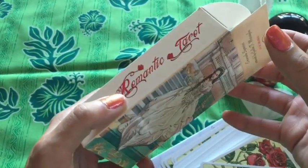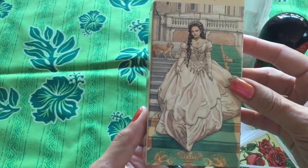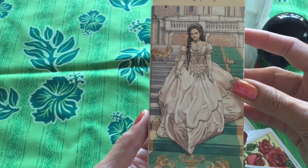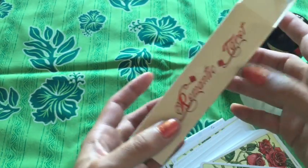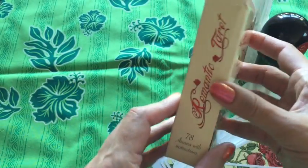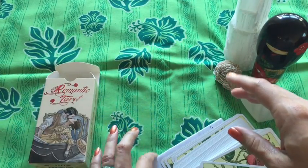It's just a regular little box here. And the back of the box has what looks like a Gone with the Wind-ish, Vivien Leigh type thing, and you have the Romantic Tarot. So just a very simple box, just so your cards don't get all munged up.